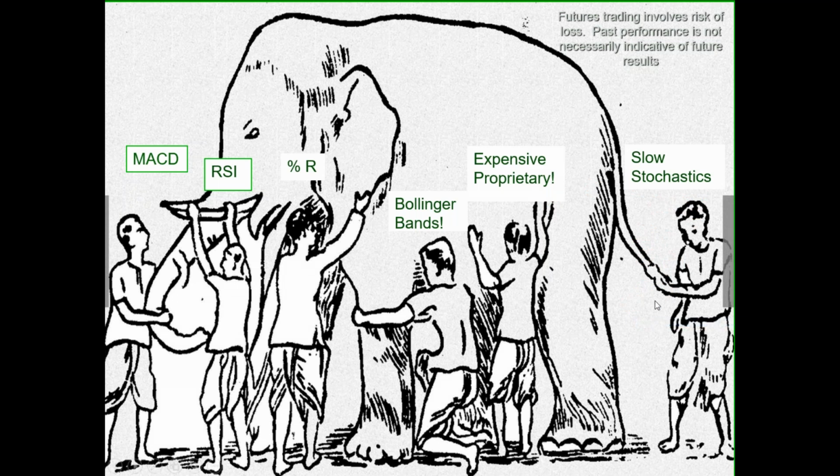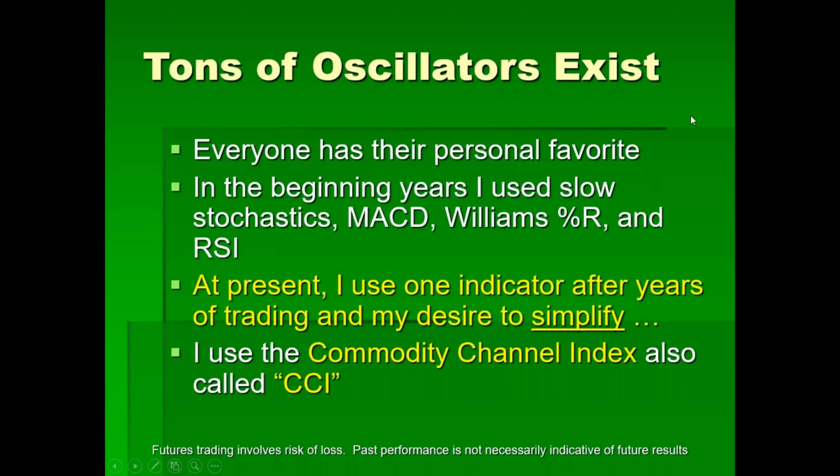So what's my point here? Tons of oscillators exist. I'm telling you, hundreds. And everyone who invents these oscillators believes it is the latest and the greatest. So what's hot now? Market profile. Ooh, super hot. Everyone has their personal favorite.